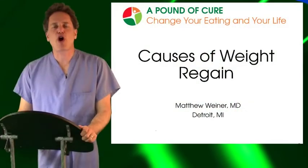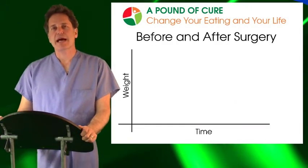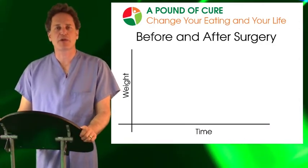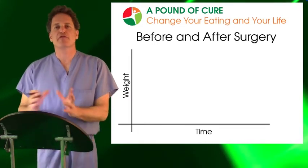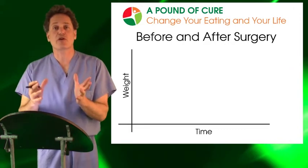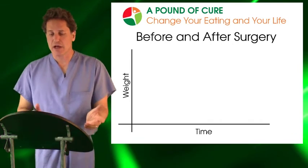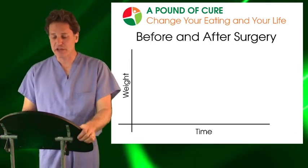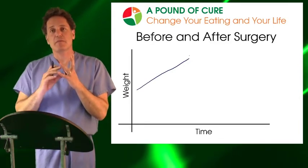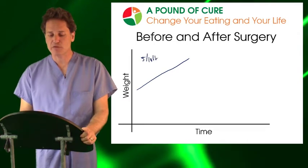Let's review the causes of weight regain after surgery. When I talk to patients who are struggling with weight regain following their bariatric procedure, the first thing I do is look at their weight curves, not just after surgery, but before as well. What we typically find is that in the years before surgery, these patients were gaining oftentimes around 5 to 10 pounds per year.